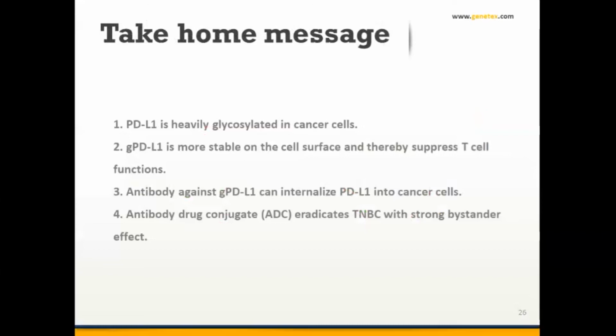So in the end, our study pinpoints that PD-L1 is heavily glycosylated in cancer cells. Glycosylation of PD-L1 can provide stability to the protein, allow PD-L1 to go to the cell surface, and thereby suppress T cell function. If we can develop an antibody that specifically recognizes glycosylated PD-L1, we are able to cross-link the cell surface PD-L1 molecules and therefore induce protein internalization into the cancer cell. By using an antibody drug conjugate, we are able to deliver a specific cytotoxic effect to those heavily glycosylated PD-L1 cancer cells, the triple-negative breast cancer cells, to eliminate these cells with a strong bystander effect.